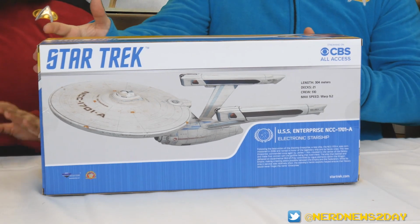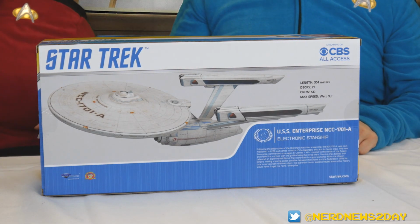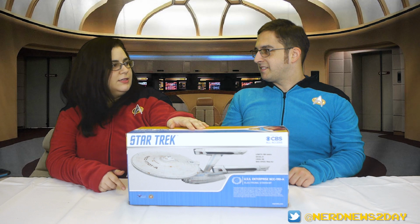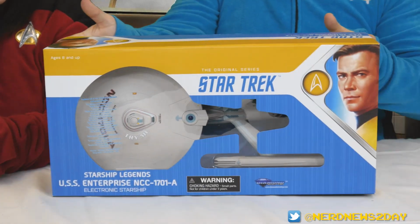It's cool, though, because the back gives you a brief little history of the ship, as well as the basic stats. Actually, if I'm remembering correctly by reading the back of this, it has a bigger capacity for people. Yes, this is a larger scale ship, I believe. And this will be a fun one, yeah.